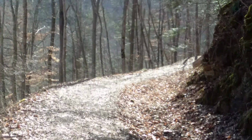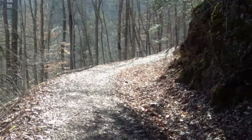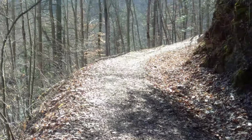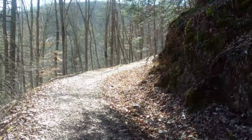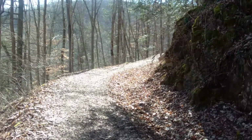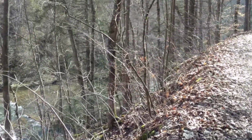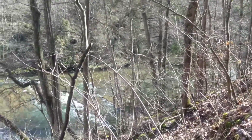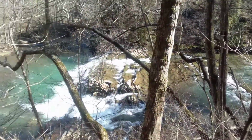And just downstream from what I called Little Falls is what's called Big Falls on Big Cedar Creek. And you can hear it. This is the trail you come from. It's an old road. Kind of got a little bit of a hill here, but nothing too steep. And you're well above the creek at this point. So let's take a look at Big Falls on Big Cedar Creek from above here.